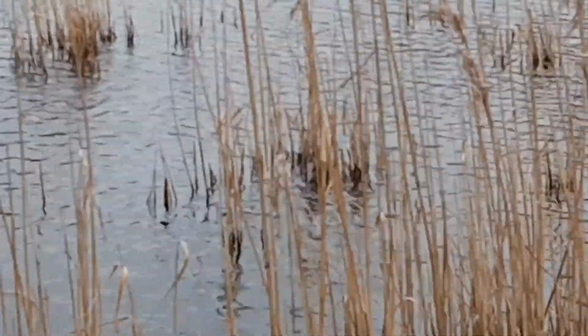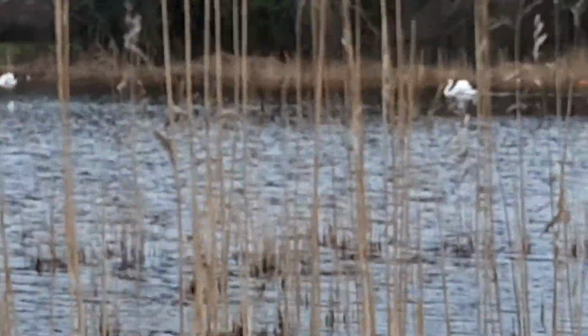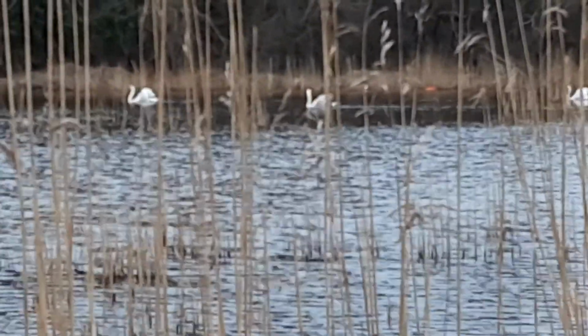Wondering if they've got any woke ideas yet, these swans, if they know about the 110 other genders that there are. Just wondering.